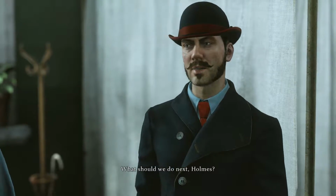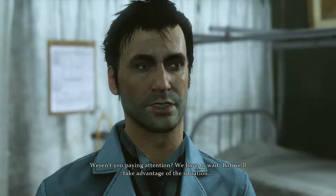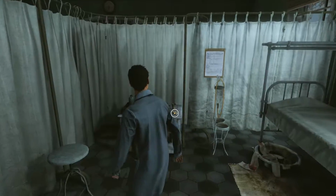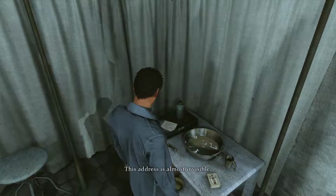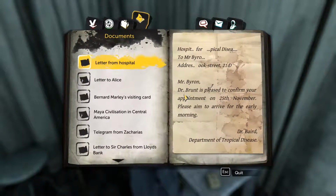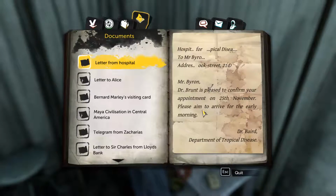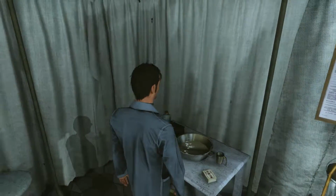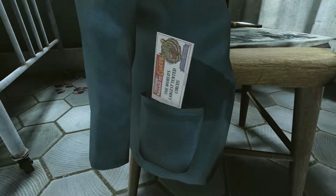That was odd. What should we do next, Holmes? Break into that guy's house. Were you paying attention? We have to wait, but we'll take advantage of the situation. I love taking advantage of things. Like this here thing. He recently purchased Chinese tobacco. Weirdo. This address is almost invisible. Hospital for this Mr. Barrow. Street, Mr. Byron, Mr. Blunt, please confirm your appointment. Alrighty then. I will have to use my magic skills back at the apartment. Hello, I'm going to steal your things.